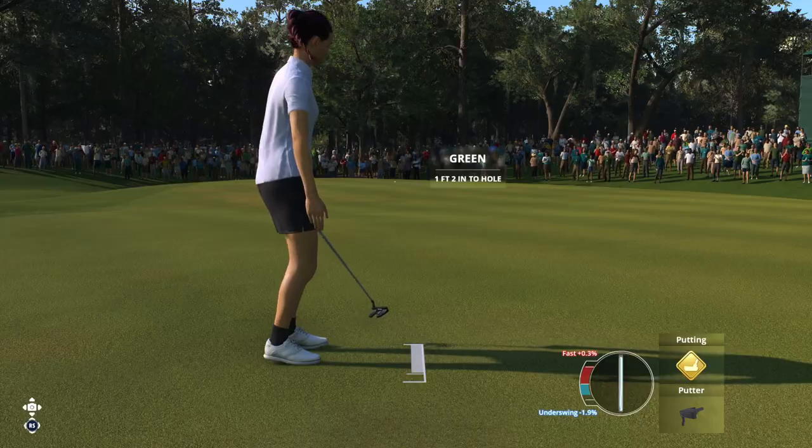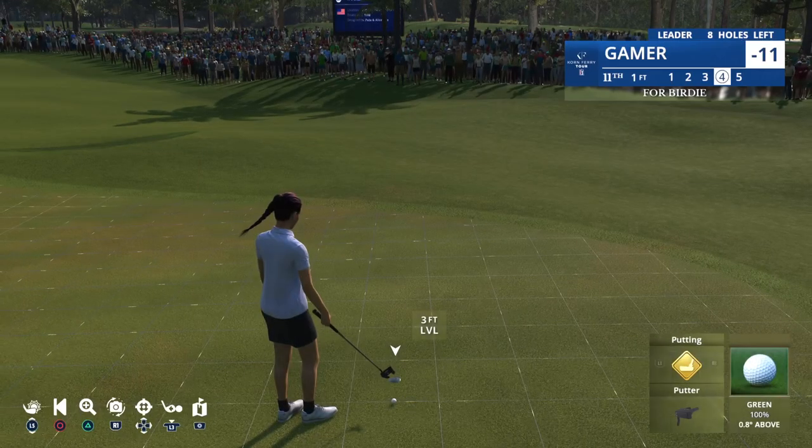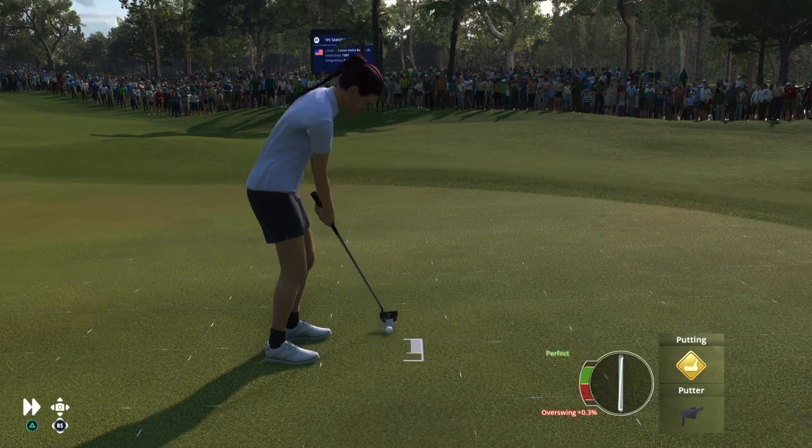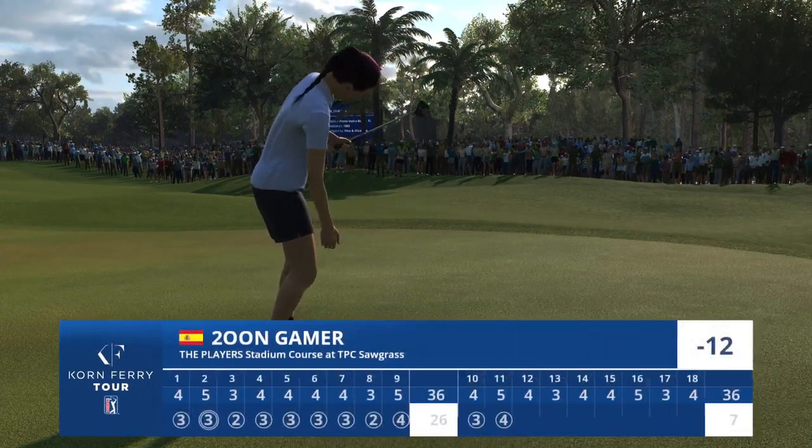Look at this putt. That is something special right there. From that far away, to gauge that speed, that is so well done. You bet. A birdie here at the 11th.